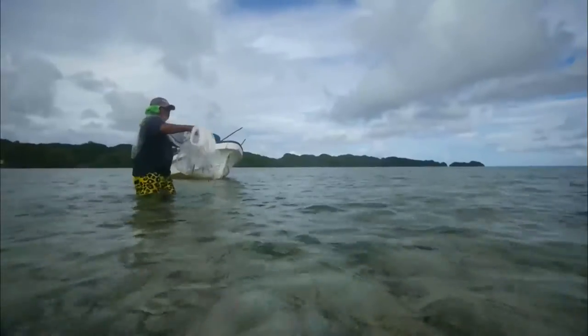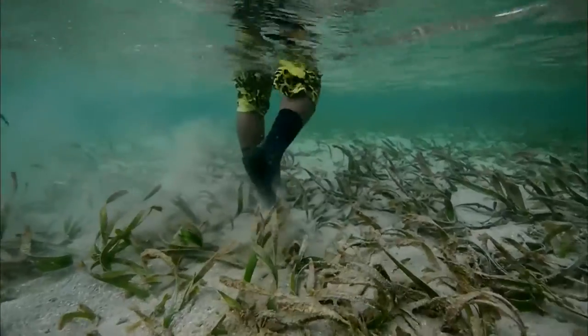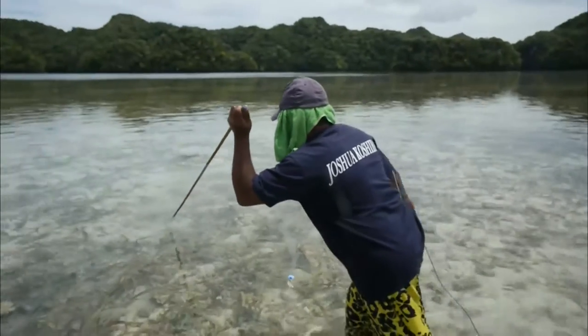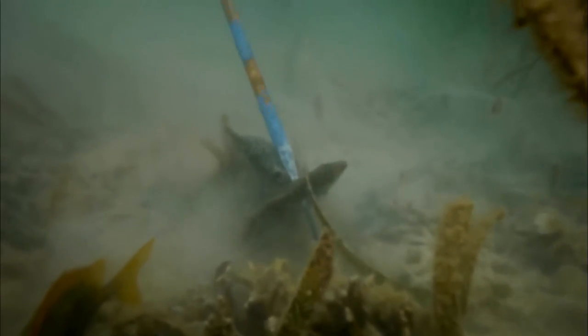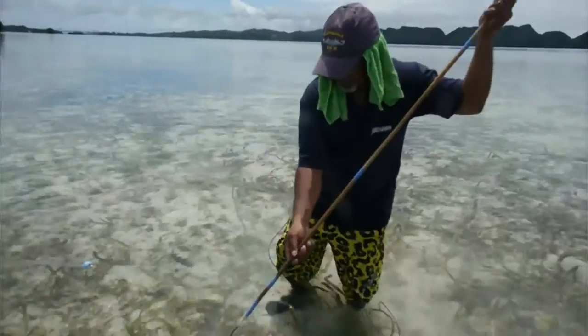Before, usually only one fisherman in the village would feed the whole village. Fishermen would only get enough for their pot, and then they give the rest to the community. But now, when people catch many, they sell.